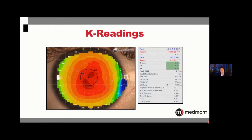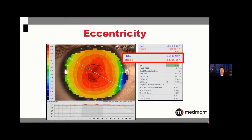Now, of course, K readings are that value that we always want to default to. It gives us such great perspective on the corneal astigmatism of the eye. Clearly, this is a very uninteresting spherical cornea, median radii of 4350, so nothing crazy interesting there. But when we go to the eccentricity of the eye, it gets kind of more interesting on this case. We have a flat E of 0.65, meaning the cornea has a normal rate of flattening from center to periphery.